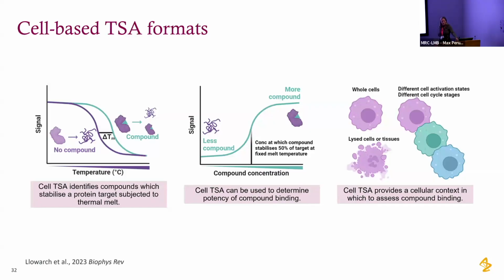And then I'm not going to talk about lysate-based CETSA, but you can run these assays in lysates, and the benefit there is that A, you've overcome the challenge of the compound having to get into the cell, and B, you are less prone to artifacts or off-target effects, because when you're in a whole cell, you might have a compound acting upstream of your target, which would then look active, but actually it's off target. So you negate that when you're in lysate format.